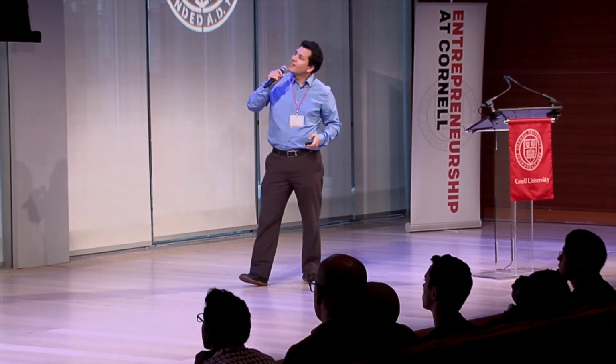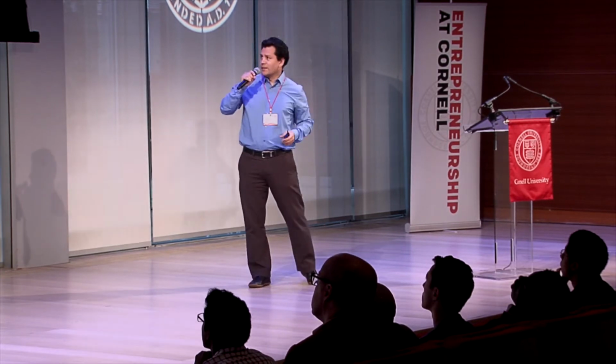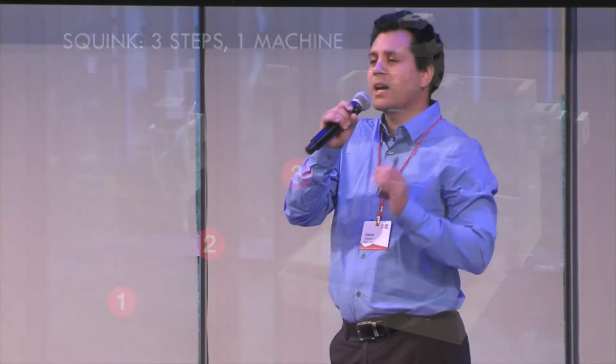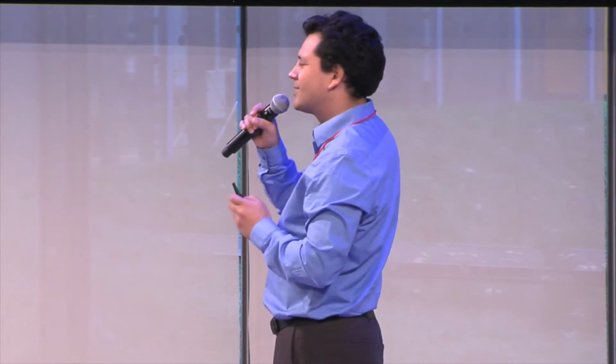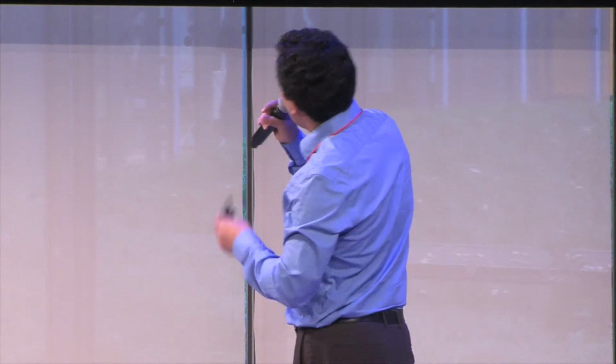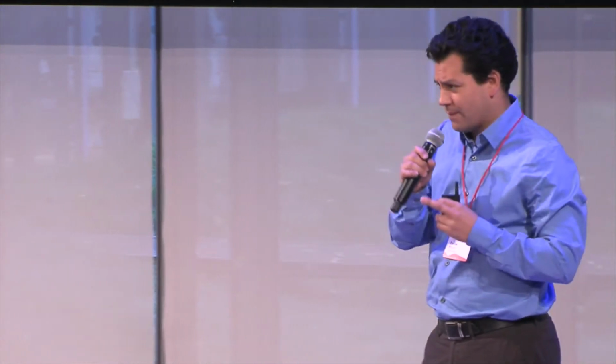Our machine looks like this and works in 3 steps. First, it deposits conductive ink to create conductive traces. Then, it will place little dots of conductive glue or solder paste, and then another head will pick components from a tray and place them accurately on top of the glue. This is an extremely simple machine to understand. There's a lot of things going on behind it. And we believe we can make a lot of people really happy.